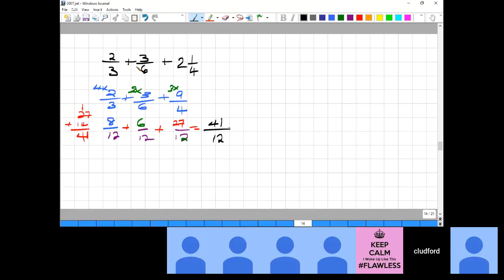Can we do anything with this? Yes, sir. What could we do? Sir, we change it into a mixed fraction. Okay, so 12 can go into 41 how many times? 3 times. 3 12s would be 36. Yes, sir. Remainder? 5. 5 over 12. All right.